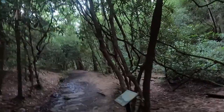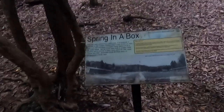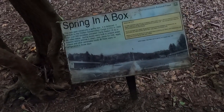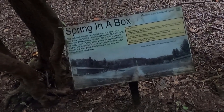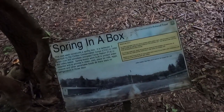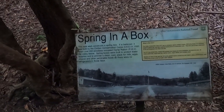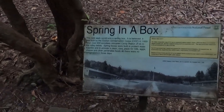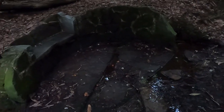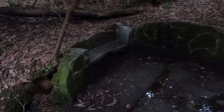So, got a little plaque here. I'll scroll down. Basically, it's just a placard talking about springhouses. Rockwork constructs, springhouses believed to be built by the Civilian Conservation Corps, 1933. Springhouses were used to protect water supplies, a clean, cool place for eggs, milk, cheese, perishables. So this is an old-fashioned refrigerator. Back before people had refrigerators. Got a little bench right here. Just a nice place to sit and rest for a minute.